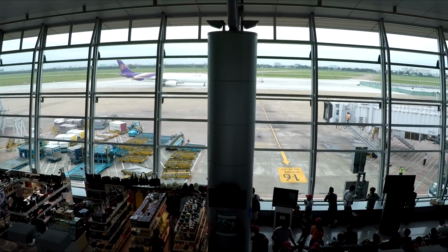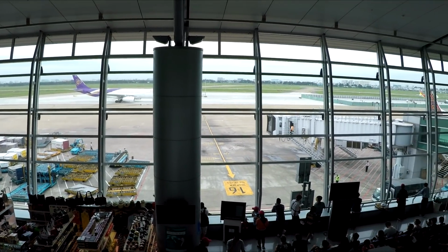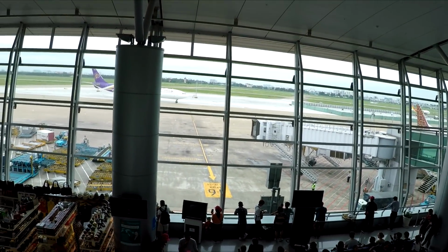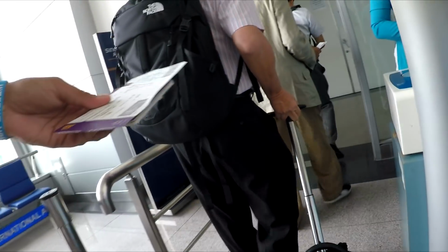Well, it may be over half an hour late now, but as you can see, here is our A330 finally pulling into stand.